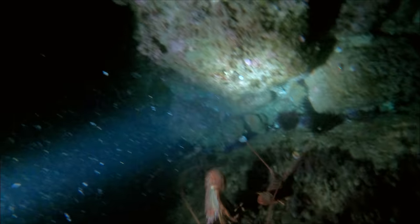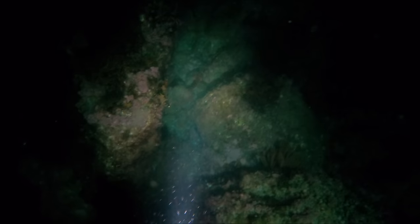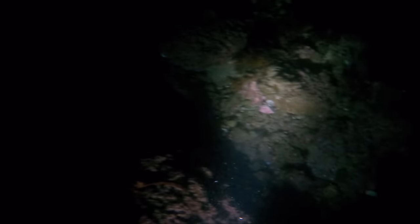The first 30 minutes we didn't see a single lobster, but then we started seeing them. I actually got one there, you can see it right here, but it was a little small, so I let it go. Found some, but they're tiny. Just got one. Let's see if it measures.